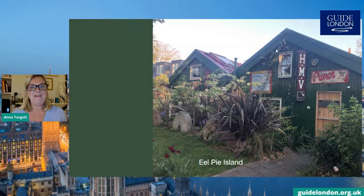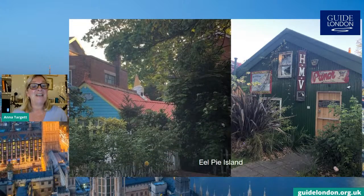Here you've got all sorts of signs that have been picked up in junk shops adorning this particular building. And the next one is the one that I really love the most. This has actually got an ice cream cone on the roof. So every summer, apart from this year, normally they would have a kind of artists' festival here.